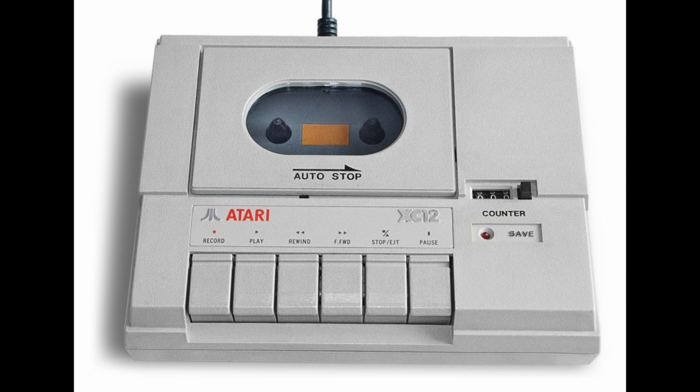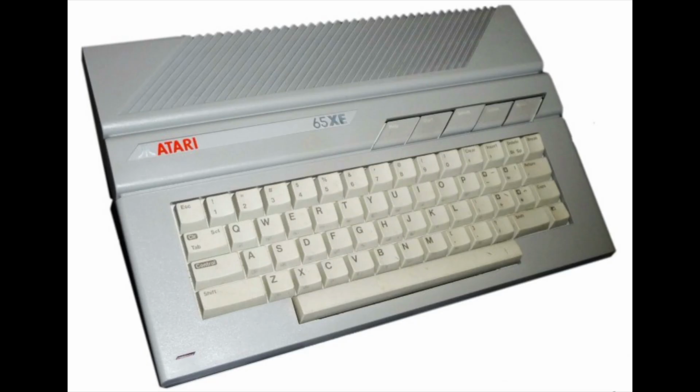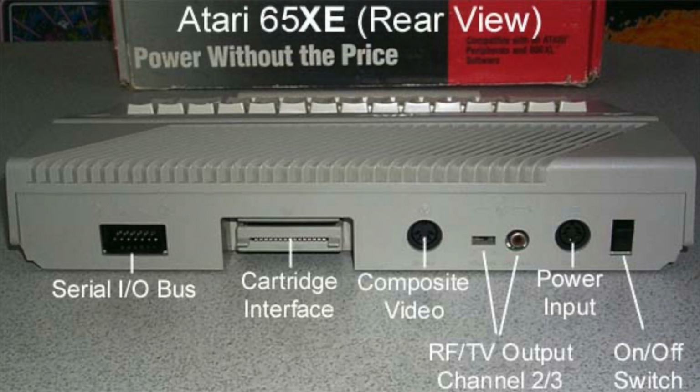Atari also released an updated cassette recorder, the XC12, with the same stylish look and feel of the new XE series computers. Several other XE machines were also produced at the same time, including the Atari 65XE, which for all intents and purposes is exactly like the 800XL, except it doesn't have a rear parallel connector, which, if you think about it, somewhat limits its expansion capabilities.